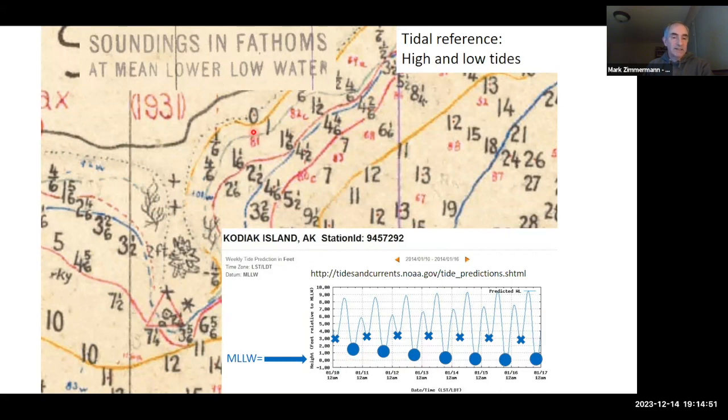So that would be like this depth sounding here. To calculate the high tide, they took the average of all the high tides and called that mean high water, and that is how they defined the shoreline.